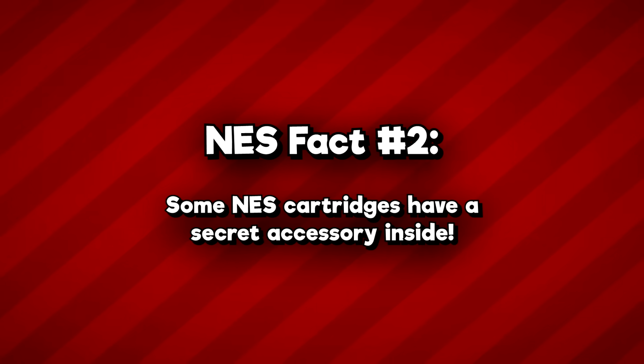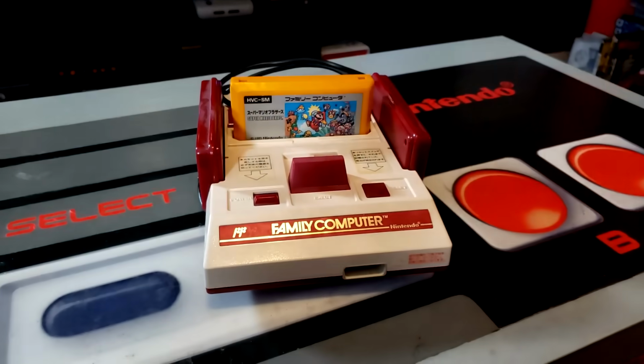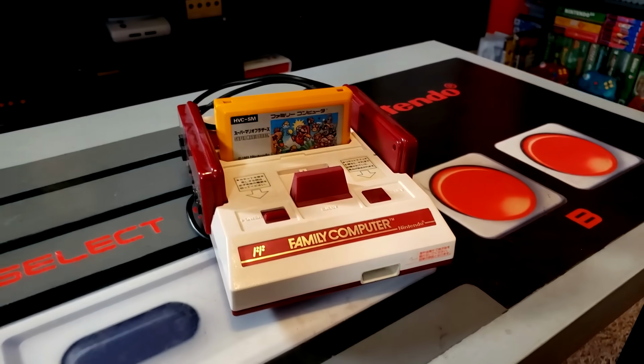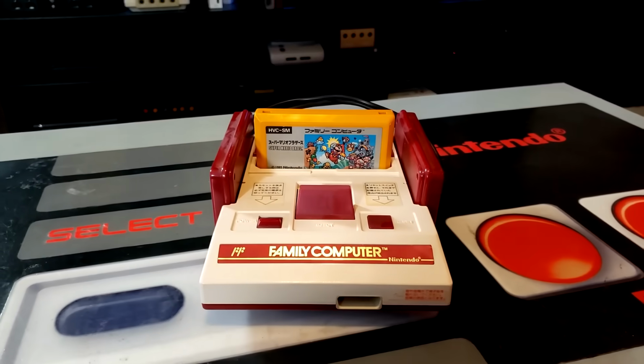Number 2. Some NES cartridges have a secret accessory hidden inside. As you likely already know, the NES was a remodeled and redesigned version of the earlier Famicom system released by Nintendo exclusively in Japan. The internal hardware between the two systems is practically identical, and you can even play Famicom games on an NES by using a third-party 60 to 72-pin converter.